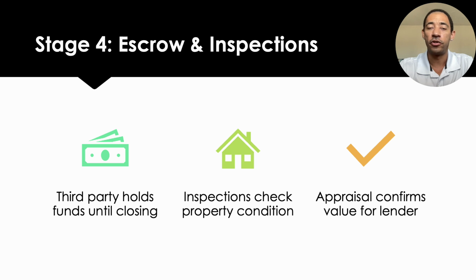So after you submit that, the seller then has a couple different options. They can say, okay, yes, we're going to go ahead and take care of everything here for you. They can say, we're only going to take care of items 1, 2, and 3, but not 4, 5, and 6. Or they can say, we're not going to take care of any of these for you at all.